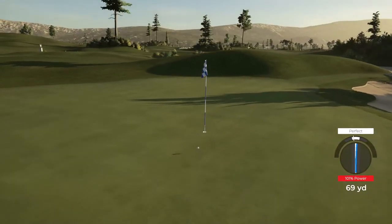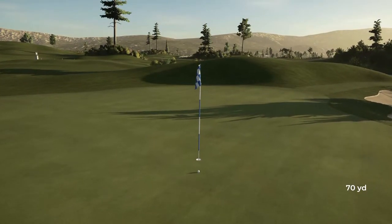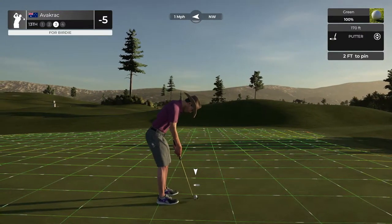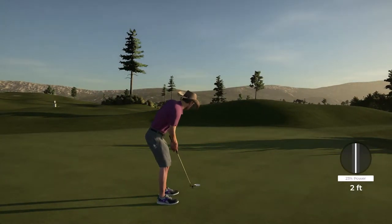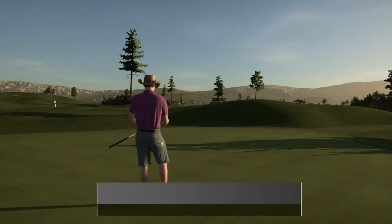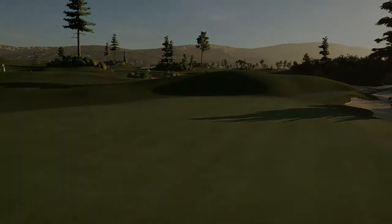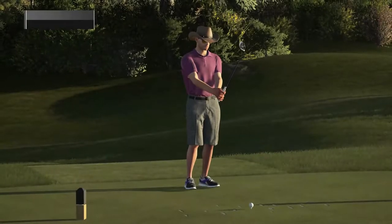I'll give you that little kick that I need. Go! Oh, you shit of a ball. Oh, that was so close. Just needed that little bit more of a rollout. That was dead on too. Alright, at least we got a birdie though. Takes us 6 under now.